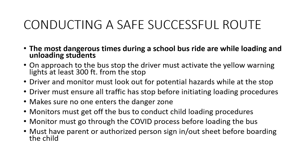They must make sure that no one enters the danger zone. The danger zone is an area all around the bus, which is, I would say, 10 feet around the bus. If anybody gets next to the bus, it is very difficult for the driver to see that person or that area.